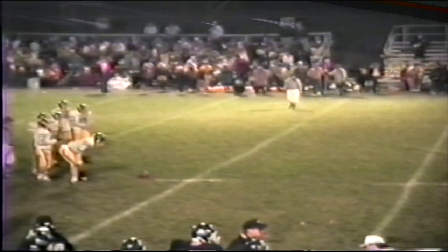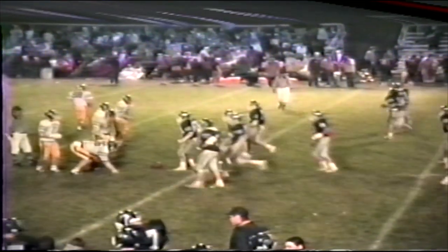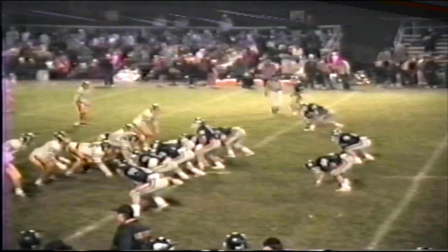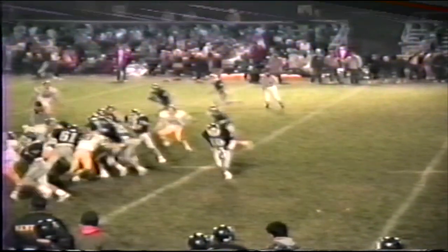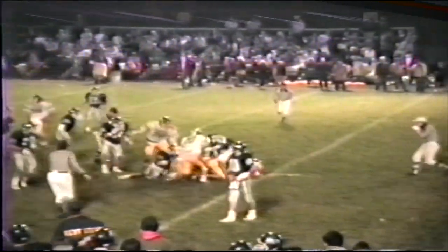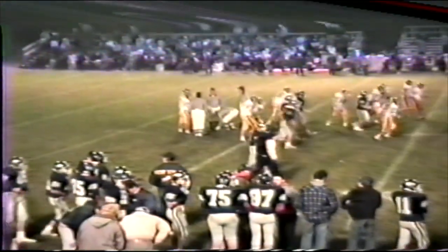4-yard line. First and 10, the ball on the 34-yard line. DJ Carter, the ball carrier. Second down and 10 coming up for Buckeye West.